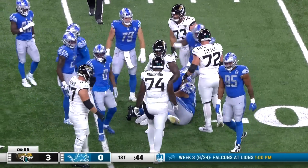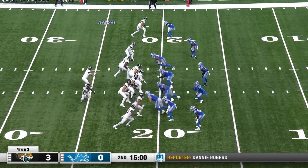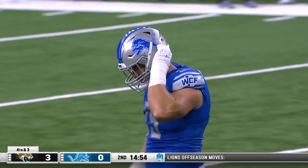Covington came in on the backside to drag down Bigsby. The Jags going for it. Saw a 4th and 1 stop last week. Beathard back to pass on this 4th and 3. That's deflected and batted down at the line of scrimmage.